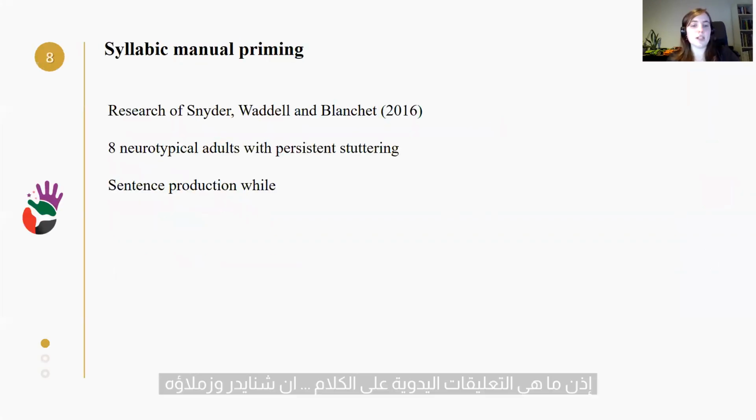So what is the manual speech feedback? Snyder and colleagues asked 8 neurotypical adults with persistent stuttering to produce sentences in 4 different conditions.